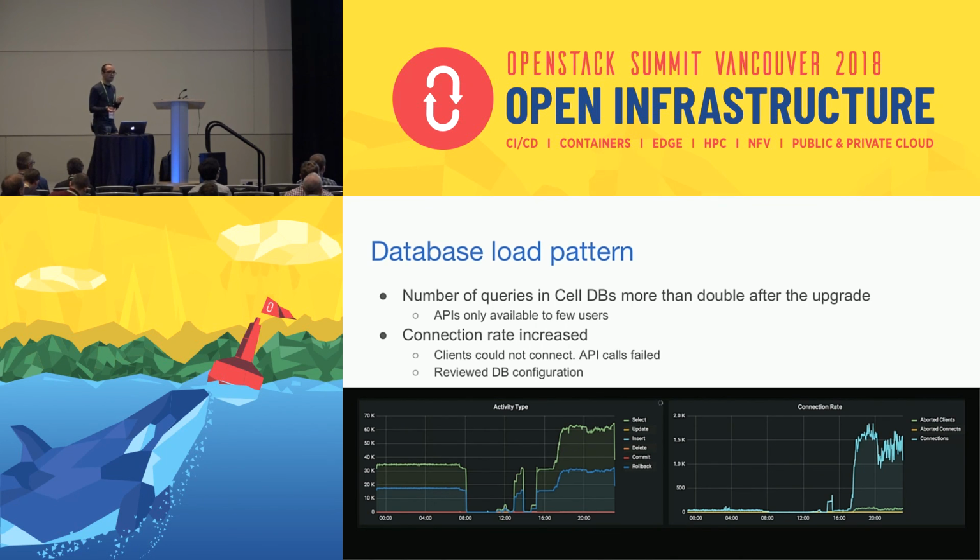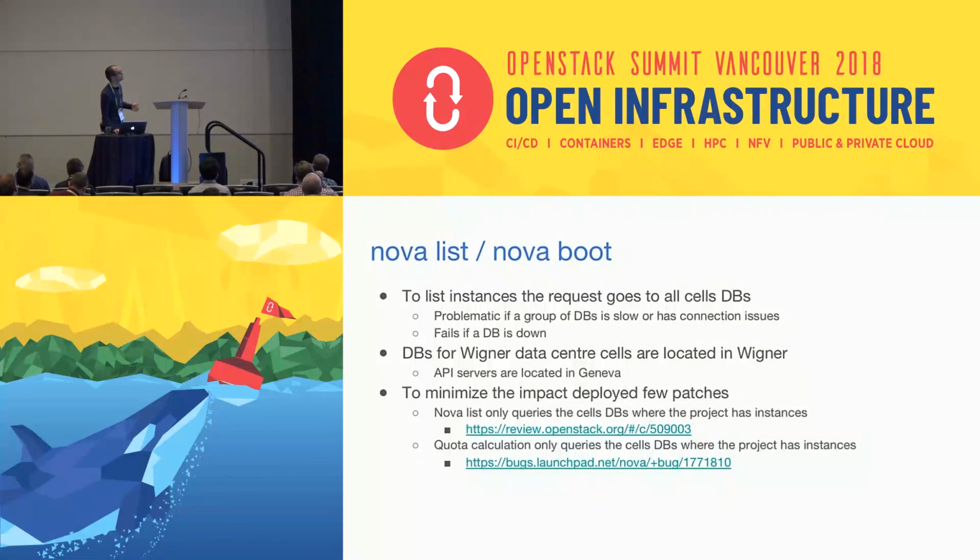So why? Because with CellsV1, we always cared about the Nova top DB, because everything was connecting there. And the others added very, very little usage. Basically, it was scheduling and a few updates of the instance state. Now, all DBs are used more or less the same. So we now need to have a very robust configuration in all of them. And that was not the case. So after reviewing the DB configuration everywhere, moving databases to new servers, basically made it.